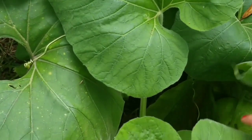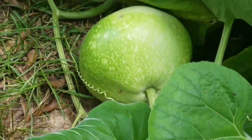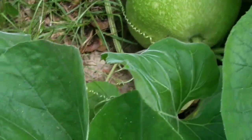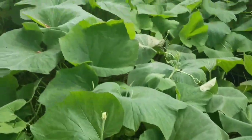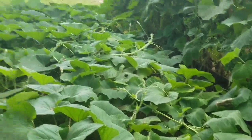Found something in my garden. Oh my God, what is that? So that's all my gourd.